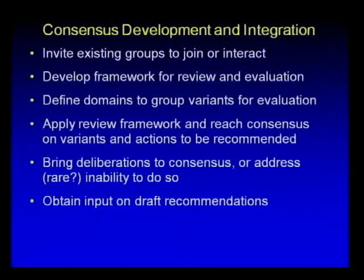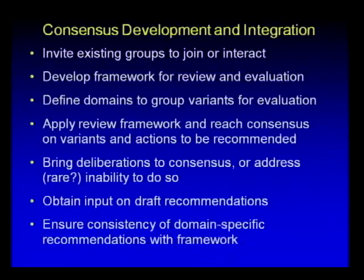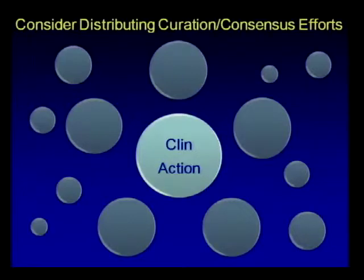Obtaining input from a variety of stakeholders, payers, professional organizations, clinicians, patients on the draft recommendations, and ensuring consistency of domain-specific recommendations with the framework. So if we set out a framework, the criteria and guidance that NHLBI called for many years ago, making sure that at least to some degree the deliberations are consistent with that and consistent across.